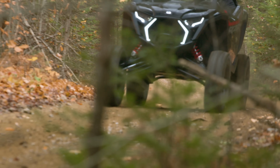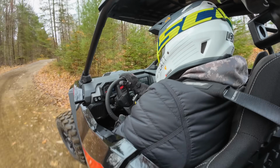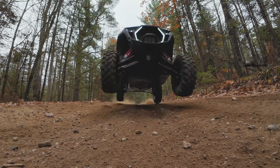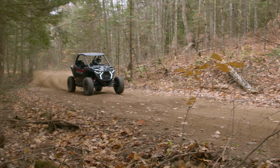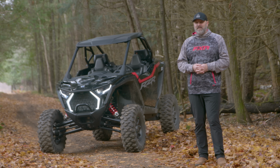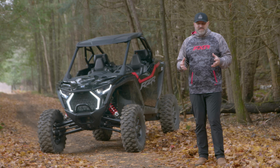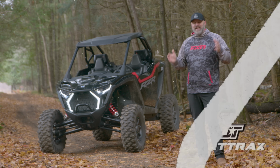I've driven all the other higher horsepower side-by-sides, and while they are certainly impressive, every time I get back in a turbocharged Polaris RZR, I just come away feeling like this is the one I'd want. And this is how I feel overall about the RZR Pro XP in 2025. The updates it's received this season have taken an already amazing side-by-side and made it even better in every way.